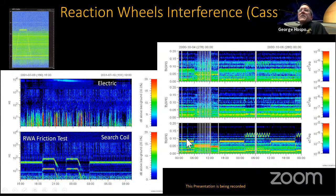We saw this down in the tens of hertz on Cassini, up to slightly above 100 hertz, and it was due to the magnetic moment of the wheels. But depending on how the spacecraft is pointing, this frequency changed because they spun different wheels at different frequencies. And here they were doing a slow roll where they were spinning one wheel up in speed and down in speed, and we saw this sawtooth.